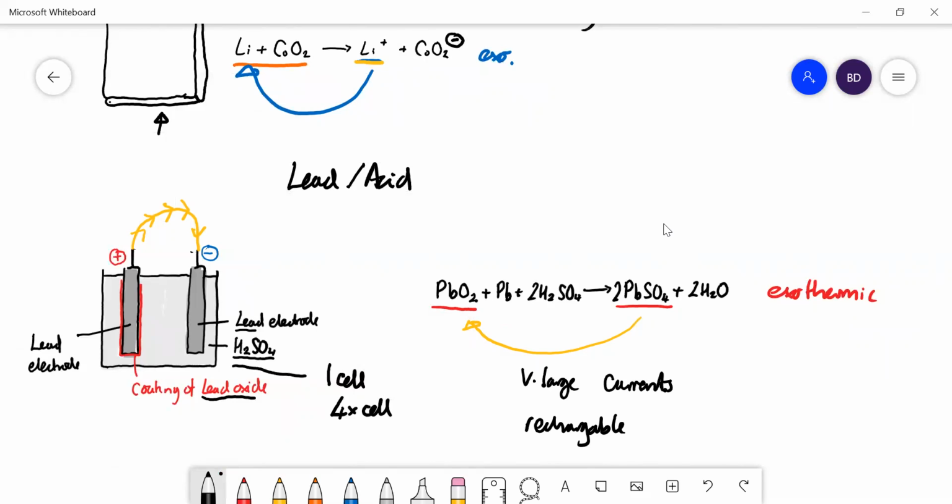Okay, so they're good. They can provide very large currents, but what's bad about them is, well, you've got loads of sulfuric acid here sloshing around, which would not be suitable for something you've got to carry. It's all right in a car where it's bolted onto the engine, underneath the bonnet, where it's not going to spill. It's okay there, but it wouldn't be any good for a mobile phone or anything, obviously. Also, it's very heavy because it's got lead in it. That doesn't matter in a car. And so it has its advantages in certain situations over a lithium ion battery.